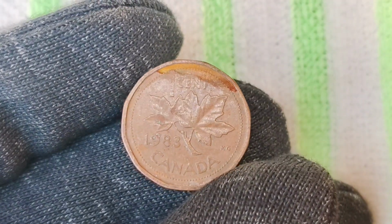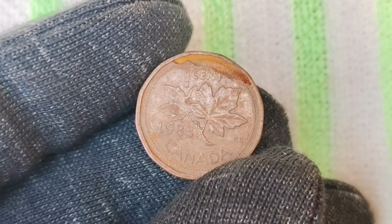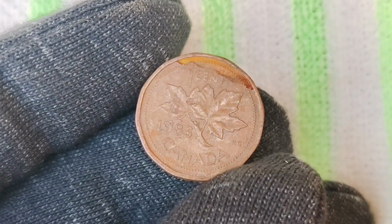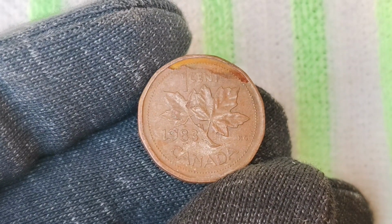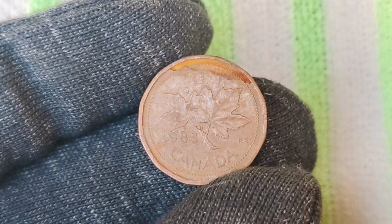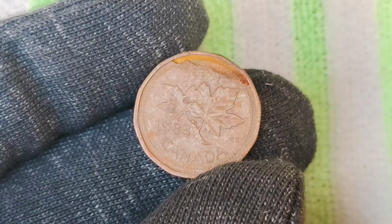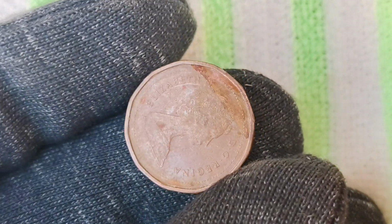Now, you might be wondering how to spot one of these valuable coins. Well, the easiest way is to look at the date on the coin. If you come across a 1983 Canadian 1-cent piece with a magnetic core, then you might just have hit the jackpot. These coins are incredibly rare and can fetch prices upwards of $1.3 million at auctions.